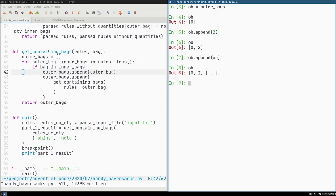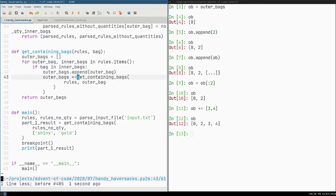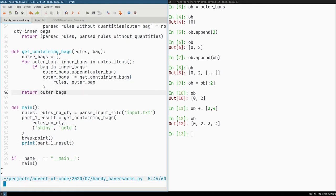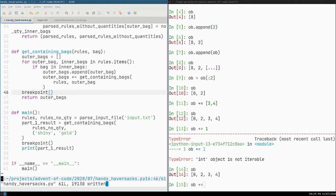Well, now we've got a list in our list. We don't want that. We want to bust them out into a big list. So let's do ob equals ob colon 2. We want ob plus equals like 3, 4, and that will do it. So we don't want this to be plus equals. Yeah, that's what we want. So that'll combine the items into the single list.